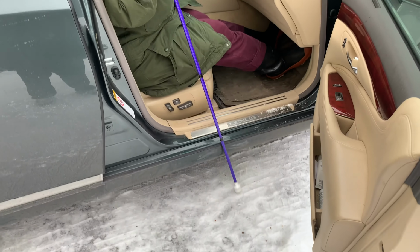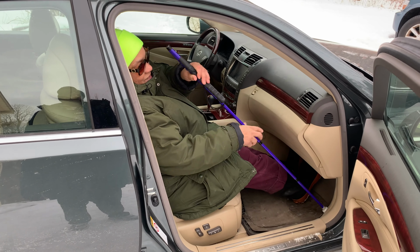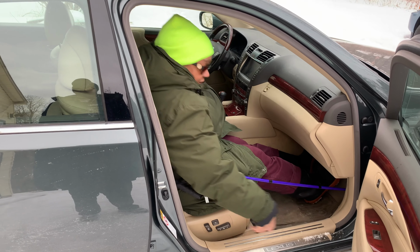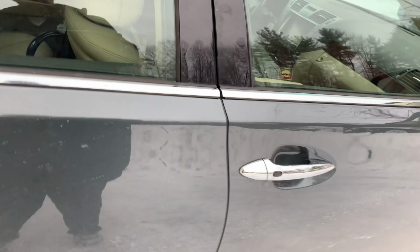Then I fold in my cane. I usually leave my cane laying between the seat and the door. And then I reach out and close it.